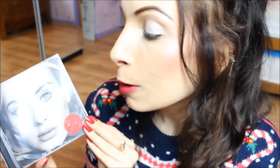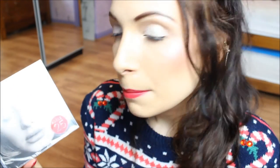So lastly, I'm just going to show you a few more stocking fillers. As I said, I won't be showing you bigger main presents, but if you are stuck for any small gift ideas, then firstly have this Adele 25. I will be giving this to my nan, but she actually specifically asked for this CD. She said she wanted it and she was looking to buy it, so I said I'll just get her one for Christmas. I just ordered mine off of Amazon.